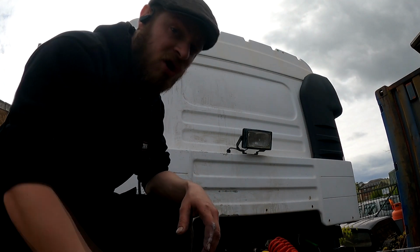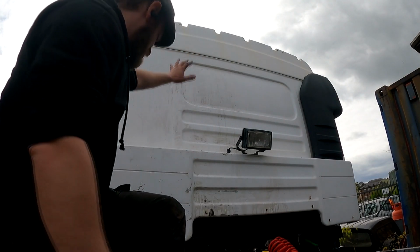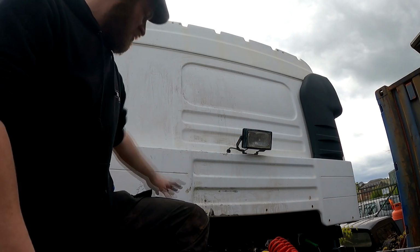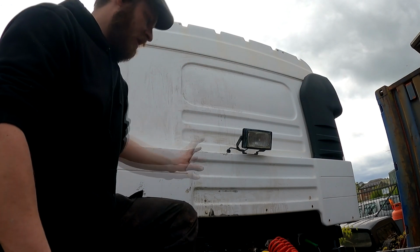It's still bloody hard work doing it all by hand. I've done this side of the cab nearly. I'm going to polish this side of the cab, and then instead of doing the whole back of the cab, I think, in a minute, what I want to do is get this side done, so then I can get the MOT built up.